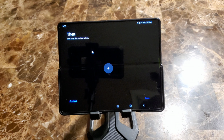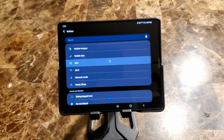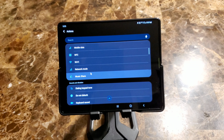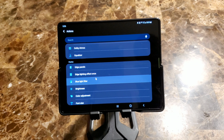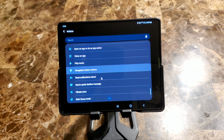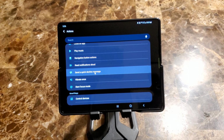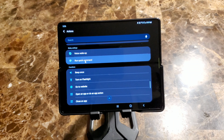And you can say, if my battery level goes to XYZ, I want the phone to do whatever. I want it to turn my NFC off or on. I want my Wi-Fi off or on. I want the music share to do this or that. I want to turn on Do Not Disturb. Whatever it is you want your phone to do, you can put it in here. And like I say, if it's something that's not in the list, then you can set up a quick command and have it run as a quick command. Here we go, right here. Run quick command.